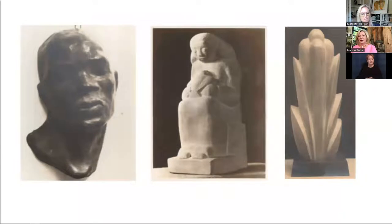I wanted to show you too, on the next slide, during this time, she exhibited Negro Head, which she had done in 1928 in bronze, shown at MoMA in 1930. Woman and Bird, which she created in 1933, was shown at the Seligman Gallery in 1934, and Memorial Monument, which she created in 1936, was shown at the Whitney Museum in 1940. So that was really great accomplishments for Anne.